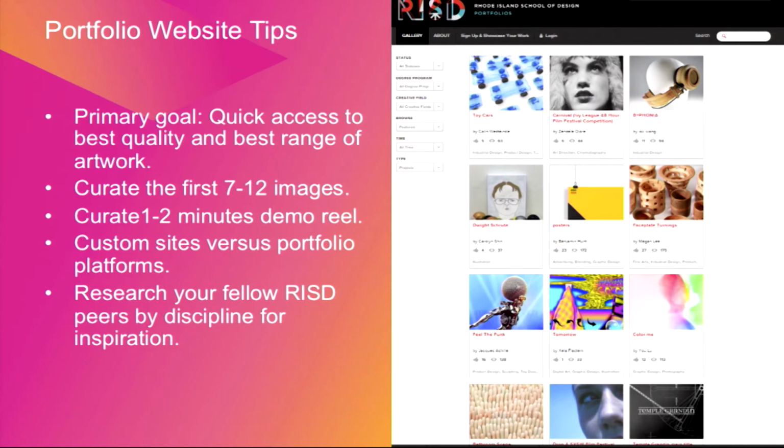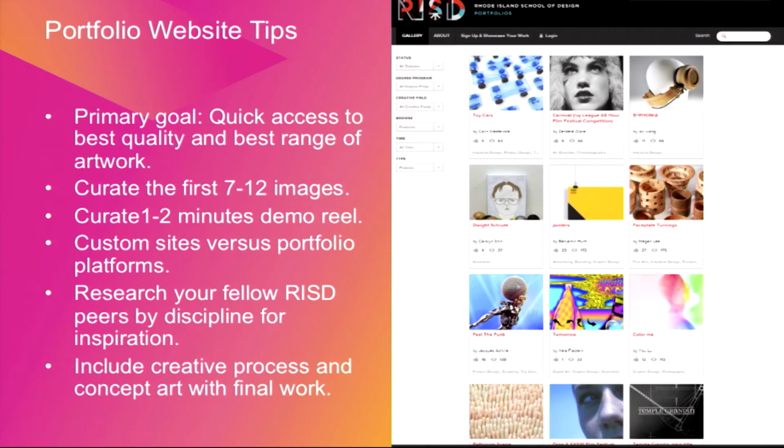Something that can really help you out in determining how you show your work is actually to see how other people have shown their work. So look at what painters are doing. Check RISD portfolios, do MFA painting, BFA painting, do BFA illustration for those that are painterly illustrators, do photography, do digital media, but see again what your peers are doing. And including process, which we've been talking about, showing how something has developed is very valuable.